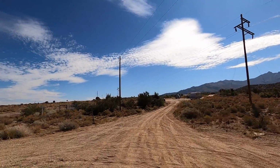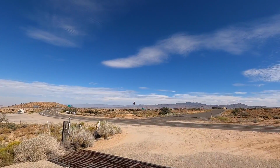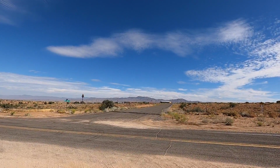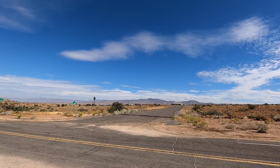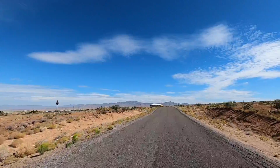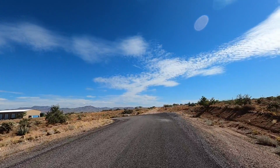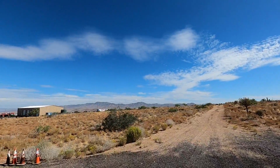I'll be darned. Concrete slab there, full of trash. But you know what we have? It's kind of breezy. Take a look from there. I'll go across the street here. I'll get turned around here. Look, there's a dirt road right there. You could take ATV out on.